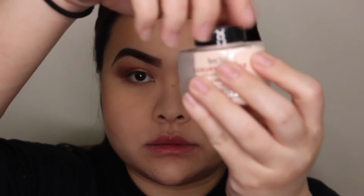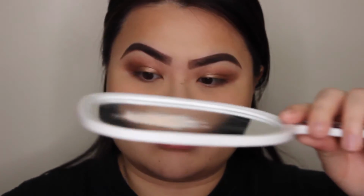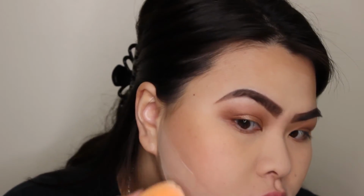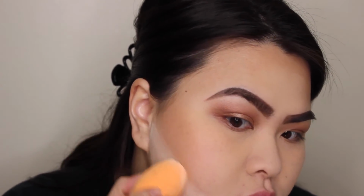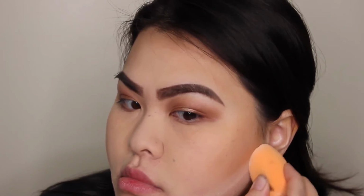Now this part is totally optional, but I'm finding myself doing it a lot more just because I really like that clean underneath contour. I don't even know what it's called. Anyways, I see Priscilla Ono do this a lot. She is Amber Rose's and many other fantastic people's makeup artist, but I just do this to clean up my contour.